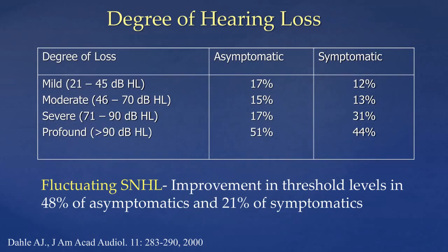And what we often see with children who have fluctuating hearing loss is it will often fluctuate early and then either stabilize or drop off further, have progression of loss. But this is a characteristic that's somewhat unique to congenital CMV hearing loss.